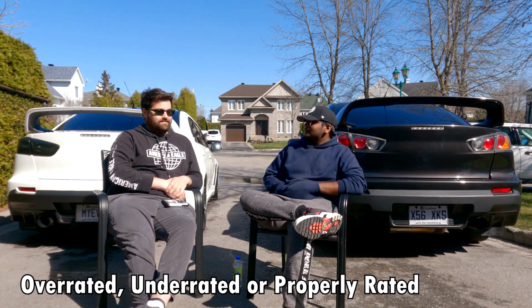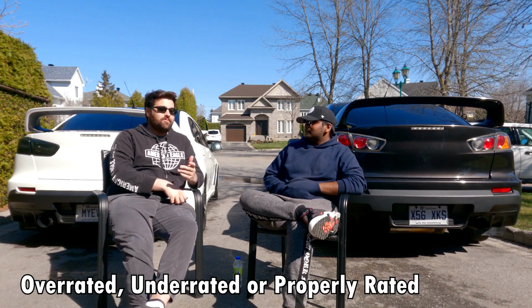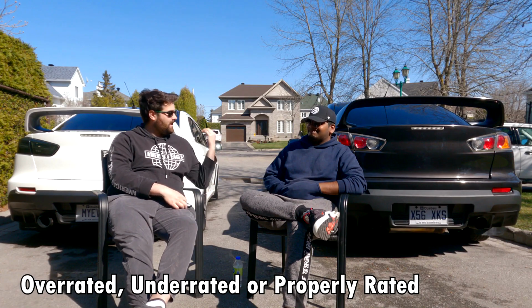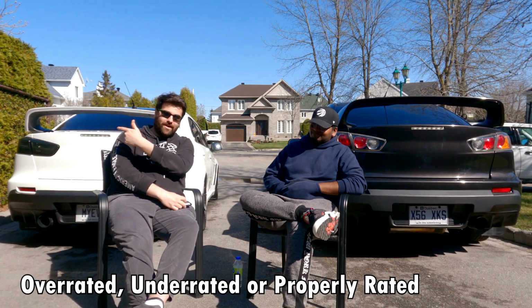Unbiasedly, I mean, it's hard to not be biased. And I'm not saying this as a Subaru hater. I love the STI, and I would own one too. If I could have an STI sitting as a third car over there, I would have an STI.